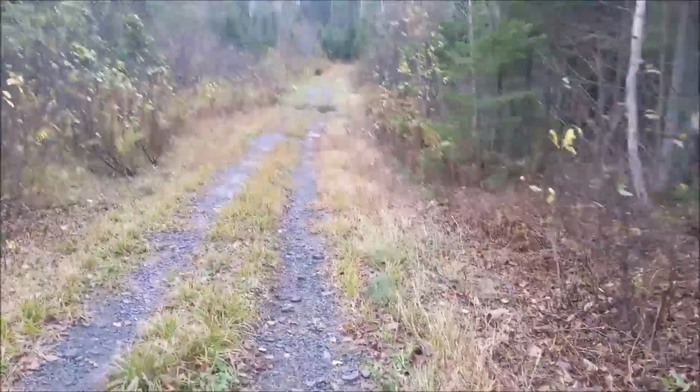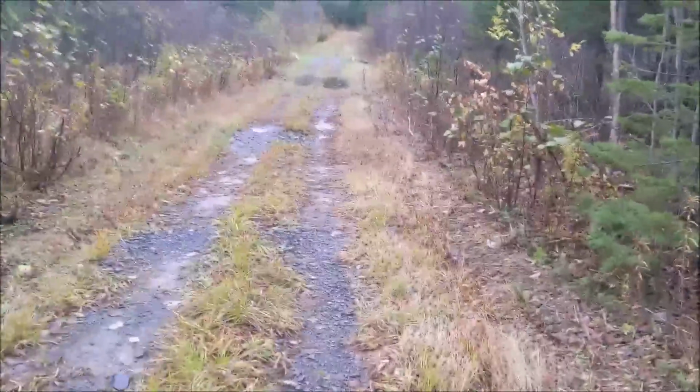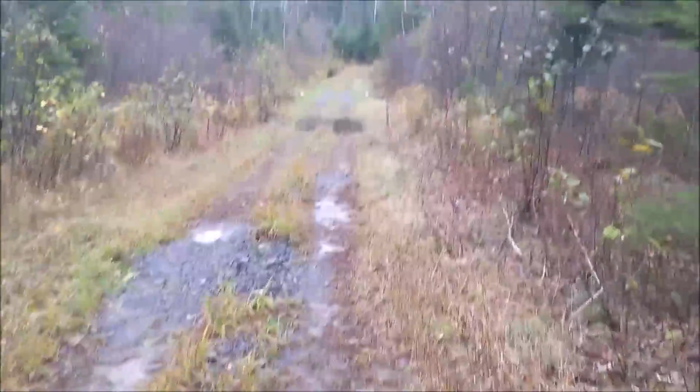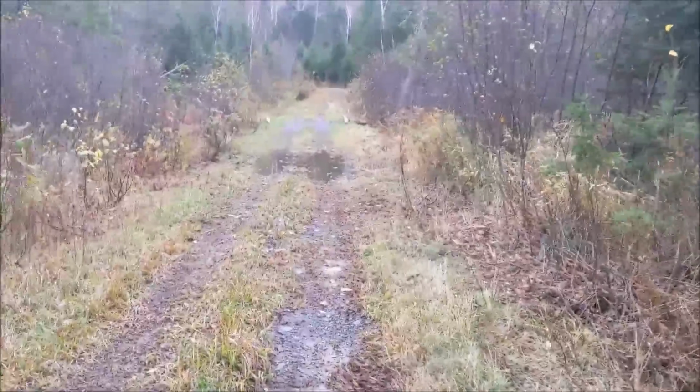There's just a kind of a culvert here that beaver had flooded. Somebody told me about it. It was on my way home from the trap line, so I figured I'd make a few sets. I'd set 3 330s here.